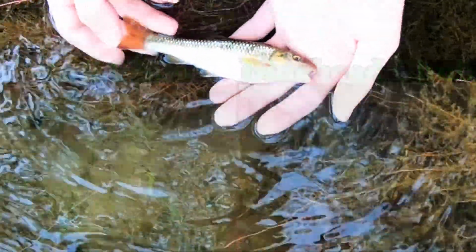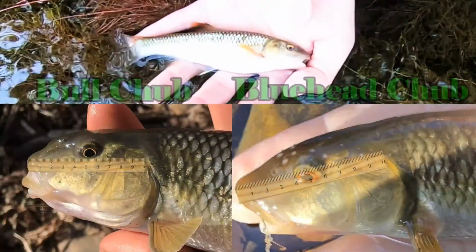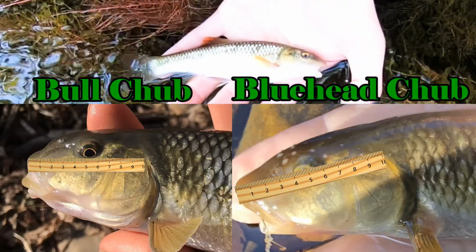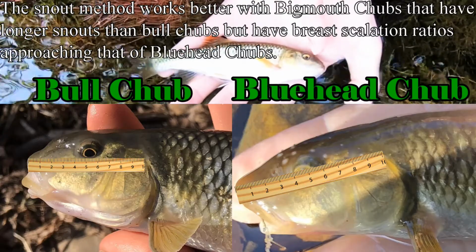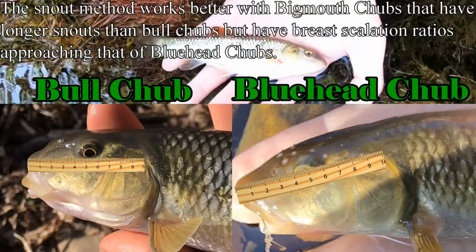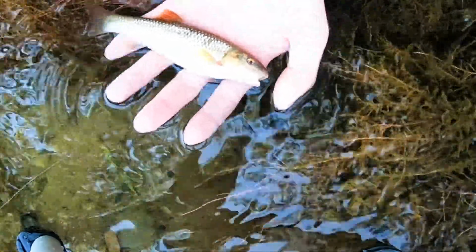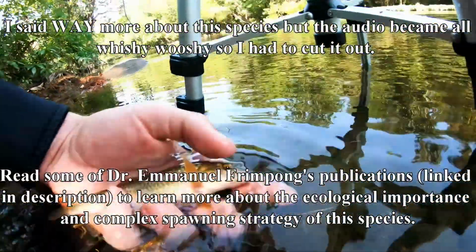Another way is to see where the eyeball is placed on the head. On bull chubs, the snout length will be much greater than the head length. The snout length is from the tip of the snout to the front of the eyeball, and the head length is from the tip of the snout to the back of the operculum. And on bluehead chubs, the snout length will be less than 50% of the head length, and their eye will just be placed further forward. Yep. Last few of a little chubber. Roll them back.